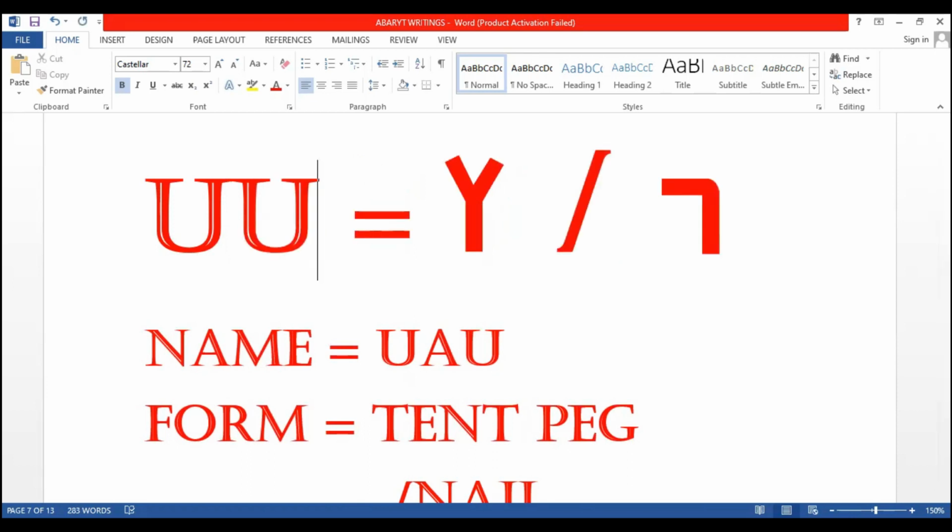What do you see on the screen? You see two W's, or you see double U's. You see two U's, or as they say, double U's. But instead of saying double U's, they say double U. So if I say double apple, what does that mean? It's more than one apple. There are two apples. If I say double banana, it's two bananas. Double cat, two cats. So double U, that's what you're saying. Two U's. But this is the trick behind it.